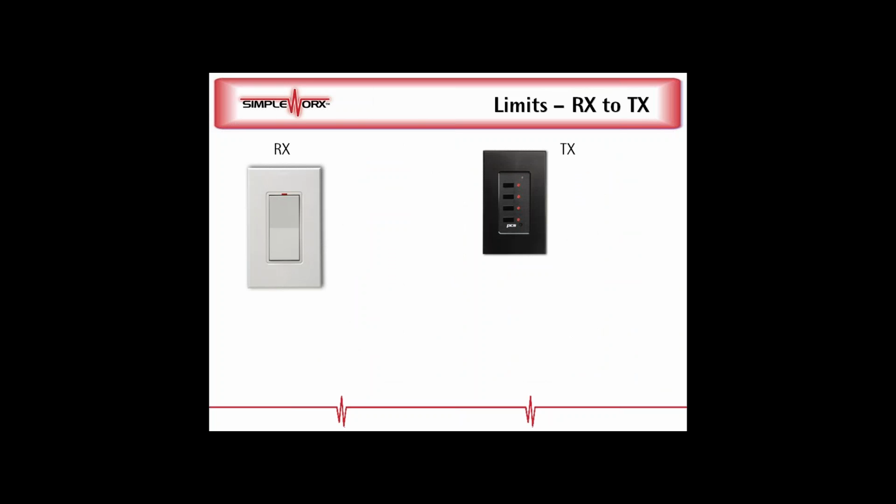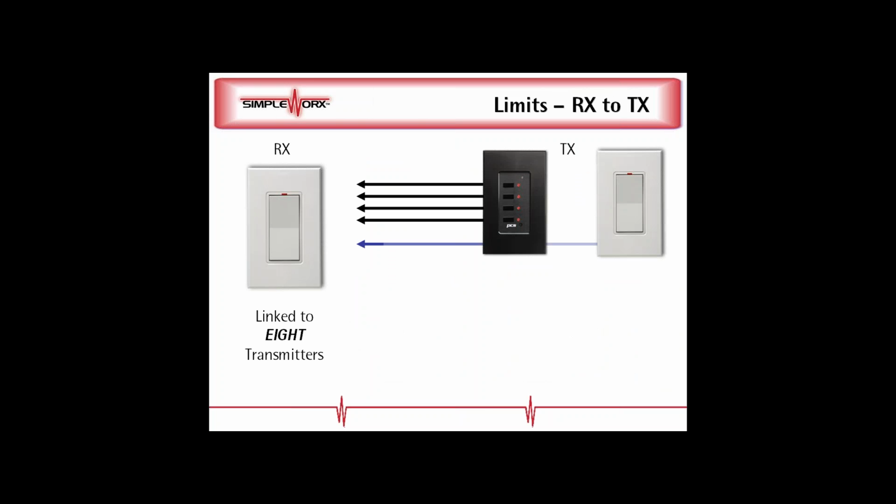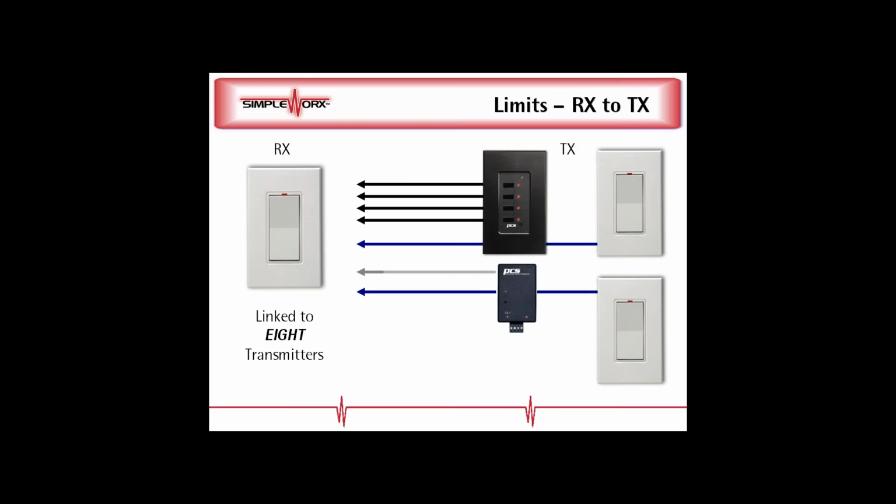So in this situation here, I can have that one switch talk to each one of the buttons on this keypad. That would be 4. 2 other transmitter switches. That would be 6. An input module, and a timer. And that would be 8.